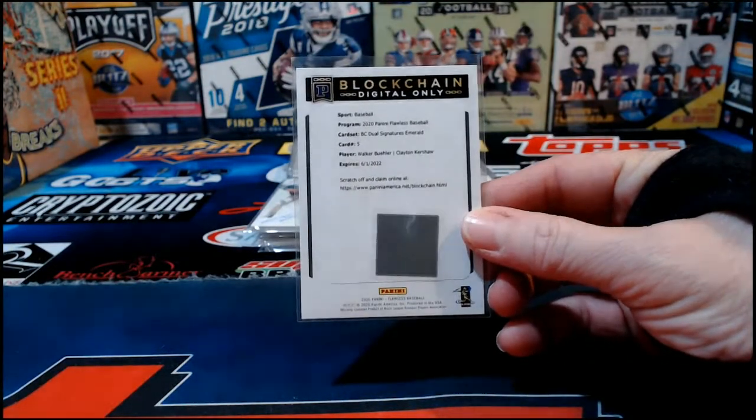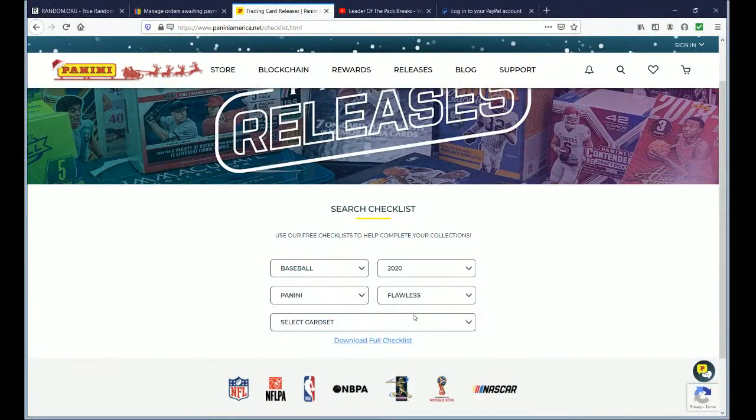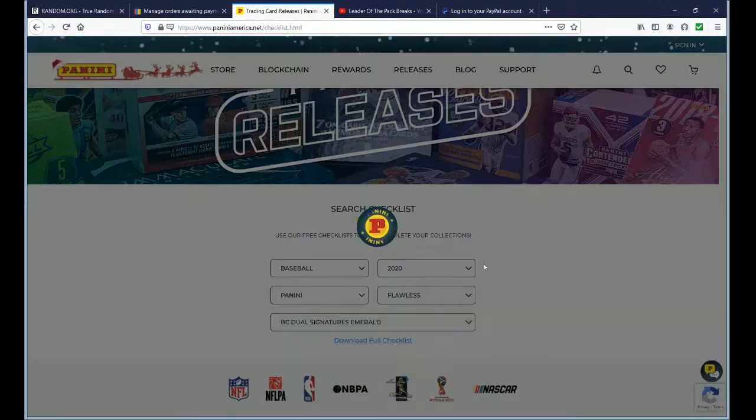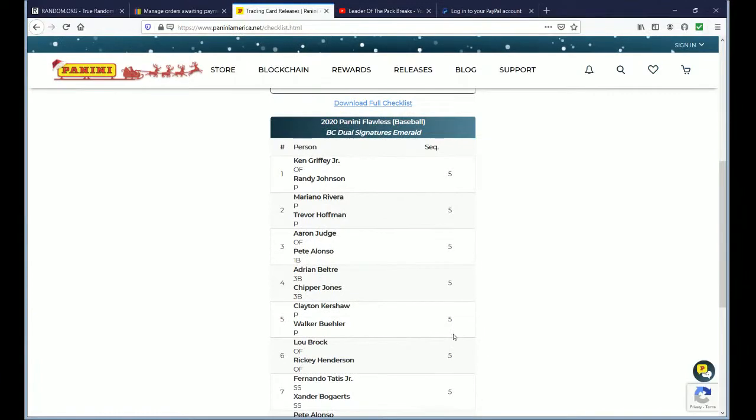Okay, let's go look this up, see if we can figure out what, if anything, that little bad boy there is numbered to. So let me wander over here and bring you with me and see what we can see, if they have the numbering in here or not. So it's BC Dual Signatures Emerald. The card number is 5. And yeah, it will be digitally numbered to 5 for the Dodgers.